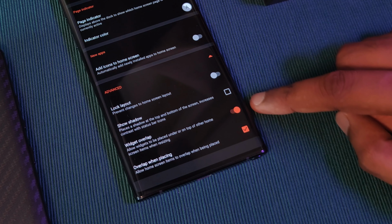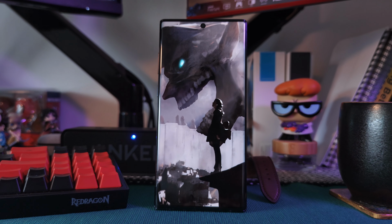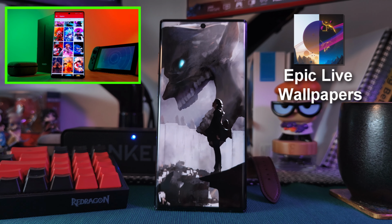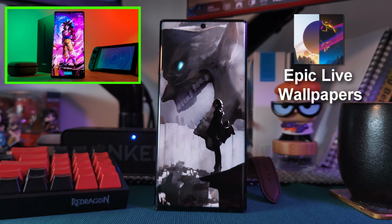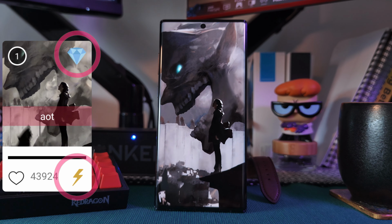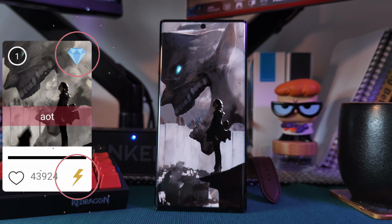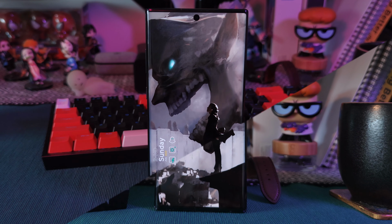Now, before we go any further, let's grab ourselves this awesome live wallpaper. For this, just simply head over to my custom collection app, Epic Live Wallpapers, and you'll find it there. And remember, if you want me to animate one of your favorite images, make sure to submit it right within the app itself. And of course, don't forget to boost it higher up the list. And every week, I'll be making the number one ranked request.